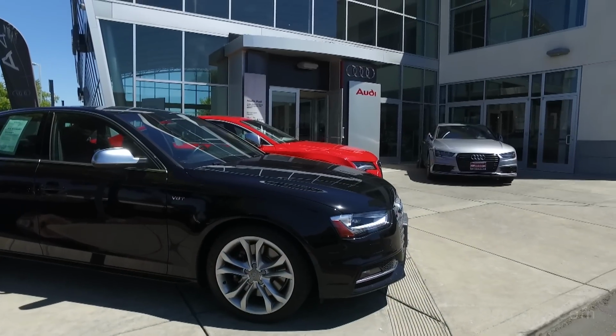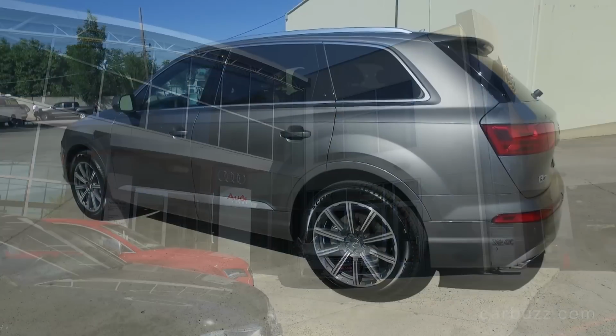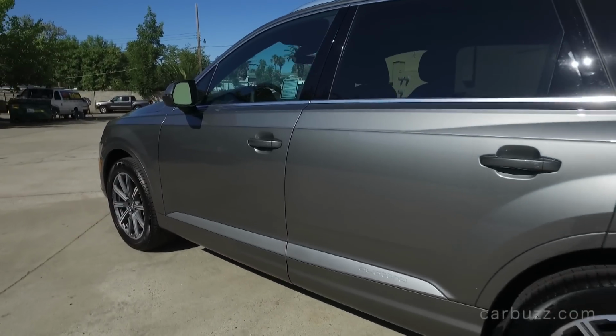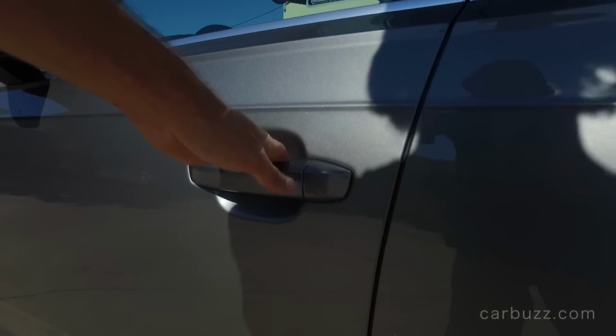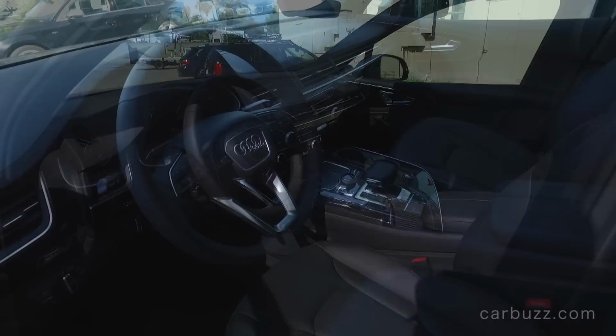So let's get started. Now, this is of course the second generation Q7. It feels like it's been around forever, this car. Actually, the first generation came out in 2005. And it was so good, it was on the market for 10 years. Yeah, it got a refresh midway through.